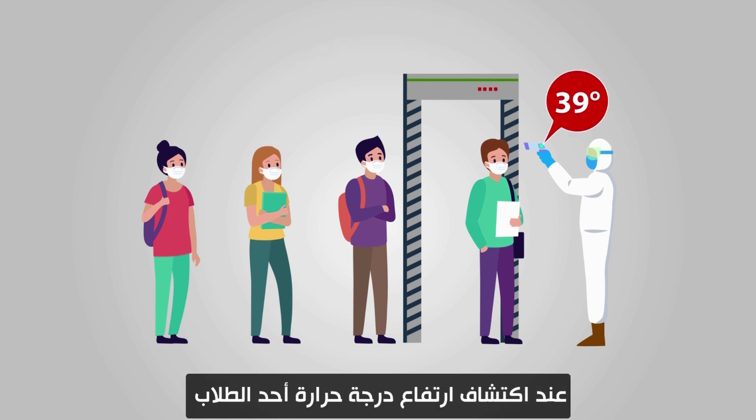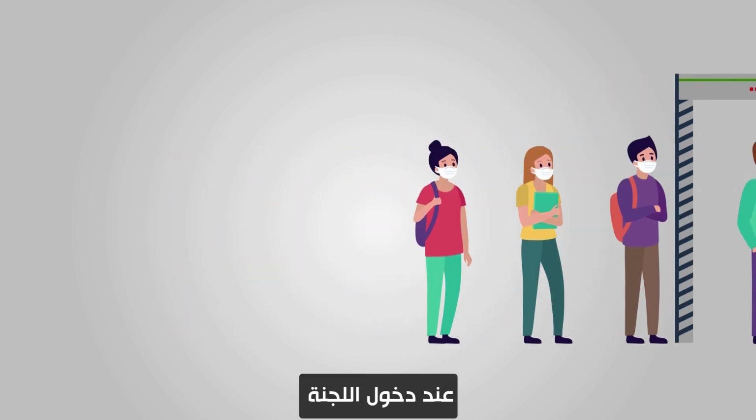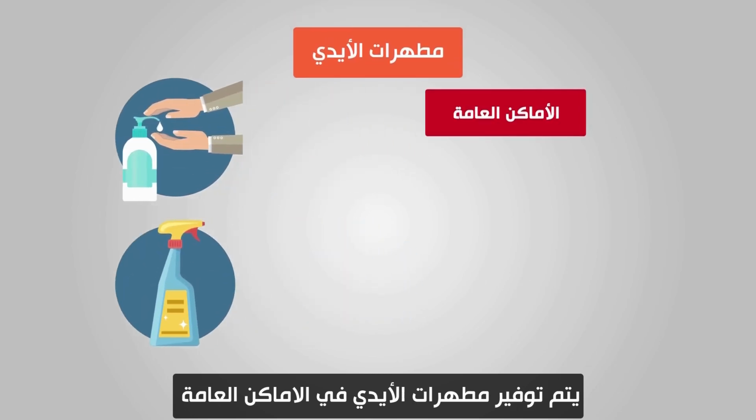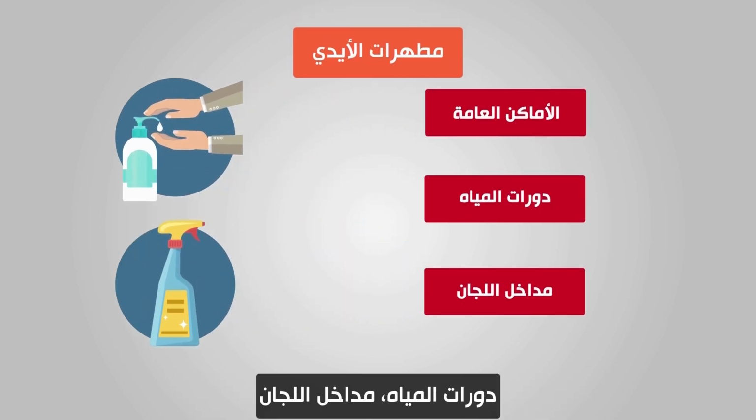In case of finding a student with high temperature before entering the testing room, he will be sent to get a proper medical service. Hand sanitizers are provided in public places, bathrooms, testing room entries.